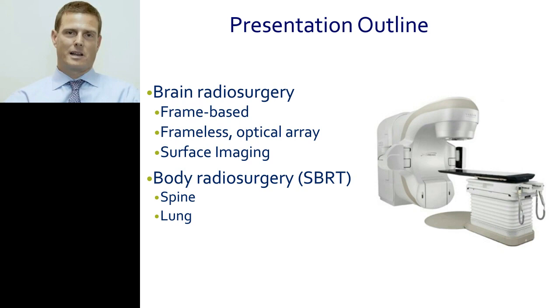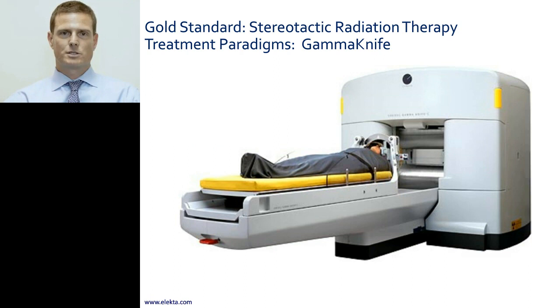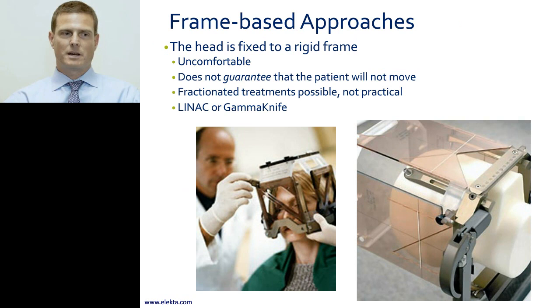So the gold standard radiosurgery machine remains the Gamma Knife, the earliest first machine. This is a frame-based solution. This and other frame-based approaches require rigid immobilization, which is the fixation of a rigid head frame to patients. Dr. Yamada covered some of the limitations of this, which I'll review again. It is uncomfortable. It doesn't guarantee that the patients will not move, though they typically don't, but Dr. Yamada showed one instance when that can happen. It's not very practical for fractionated treatments, though it can be done, and it's appropriate for LINAC or Gamma Knife, either one of them can be done with a frame-based solution.